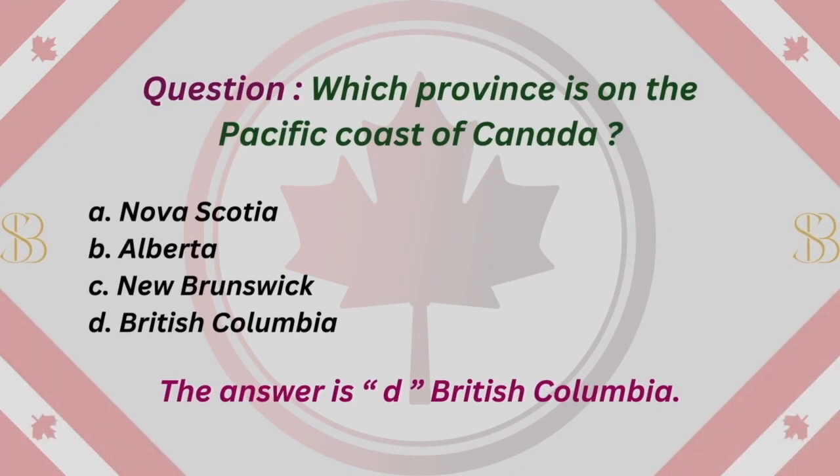Question: which province is on the Pacific coast of Canada? A. Nova Scotia. B. Alberta. C. New Brunswick. D. British Columbia. The answer is D. British Columbia.